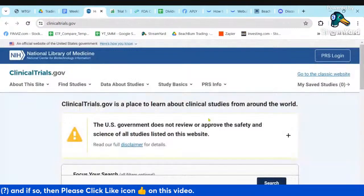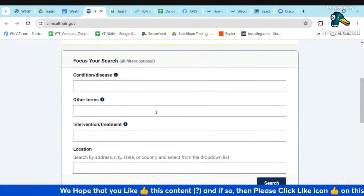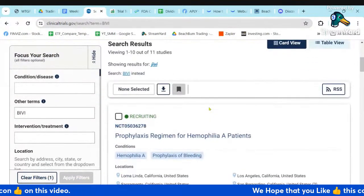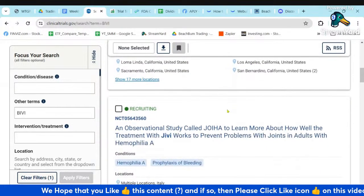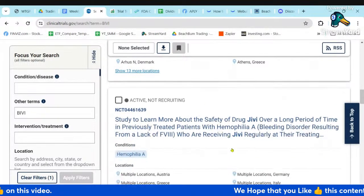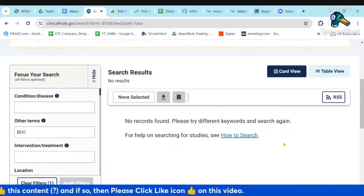Clinicaltrials.gov. That's probably one I've used more. So I did a search for BIVI. So here we can see several trials are recruiting. So see what their dates are, so you can select any of these trials, look at them in more detail. Looks like, okay, so I didn't find anything for BIVI.